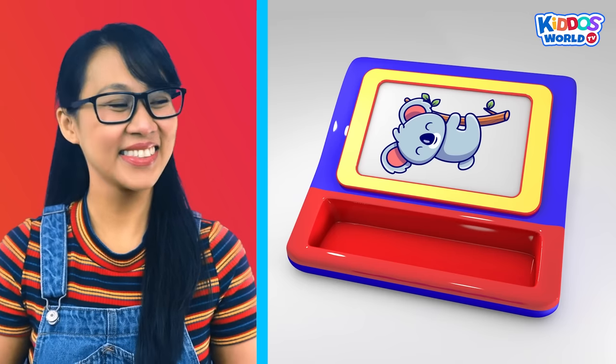Whale. W, H, A, L, E. Whale. A whale is an enormous and graceful creature that swims in the ocean, singing beautiful songs and spouting water into the air. That's very smart of you, kiddos.